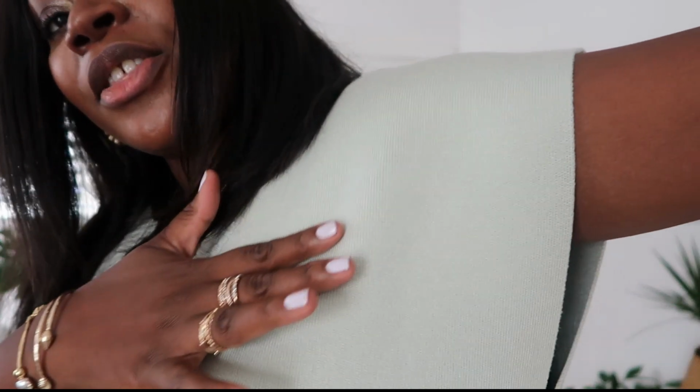Okay, so now I have got on this green, is it mint green, sea green? Is it, it's not, is it sage? Where am I getting all these greens from? I think this is just sage green, which is the colour of the season. So yeah, I've just got on the sage green vest. I really love this. It's the same sort of knit as the cardigan that I first showed you.